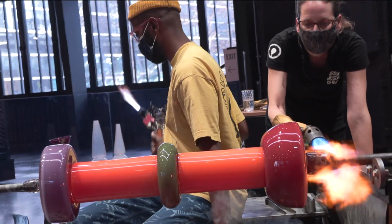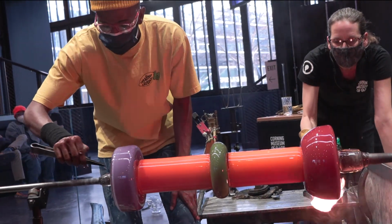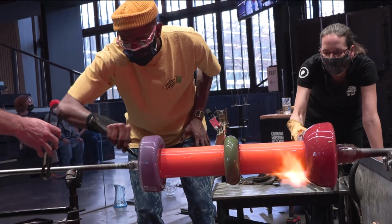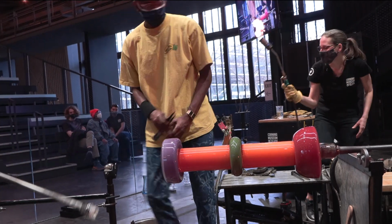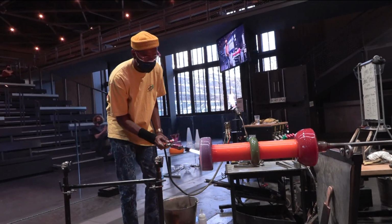If you didn't know, you'd think this team had worked together for the past 10 years. Really, they've worked together for about 32 hours. A few drops of cold water. Oh, light tap. The crowd goes wild once again.